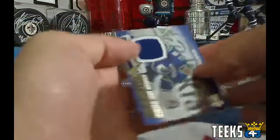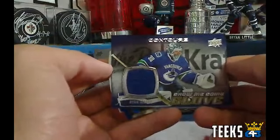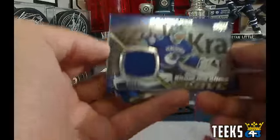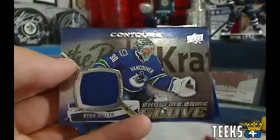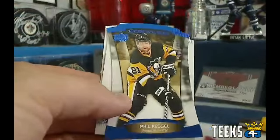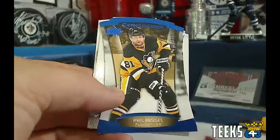We've got another Show Me Some Glove. Ryan Miller, Contours jersey for the Vancouver Canucks and Johnny Canuck. So the wheel was not kind to you, Brian, but the box nets you a Show Me Some Glove card. We've got a Stanley Cup champion, Phil Kessel, two years in a row. Numbered at a 499 for Pittsburgh and Bill.